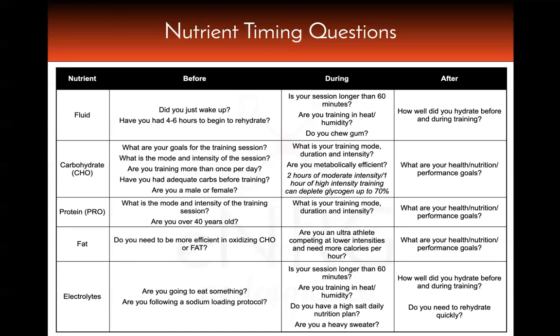Do we need to really slam a 4-to-1 carbohydrate to protein ratio immediately afterwards? Do we just need to eat a meal? Do we need to eat anything depending on the session? Can we just wait for a snack a little bit later?